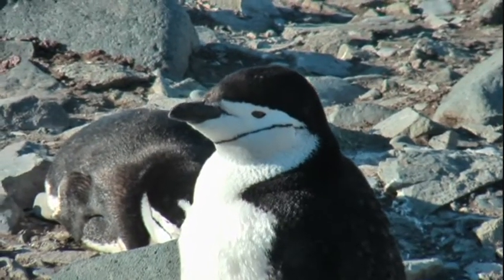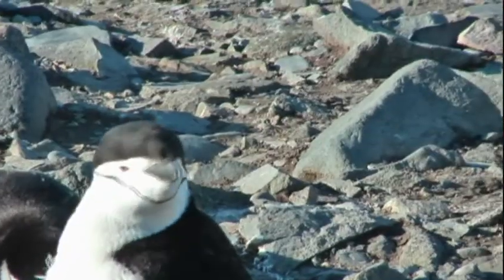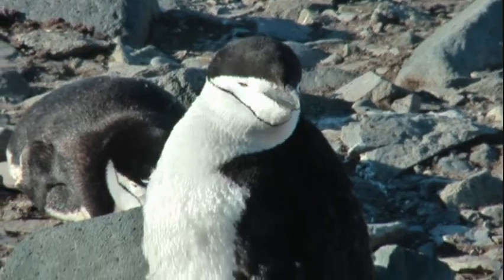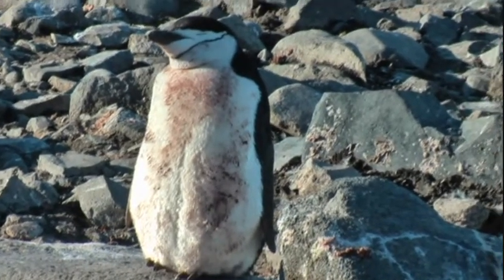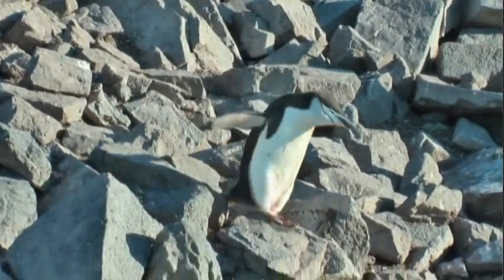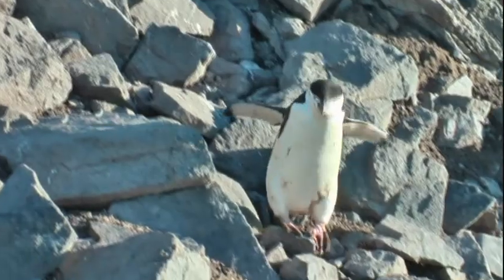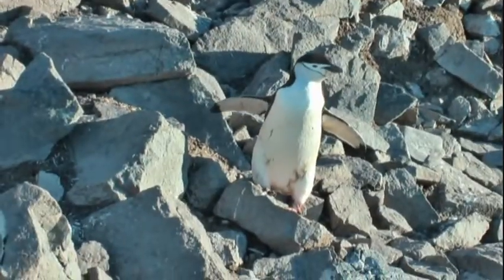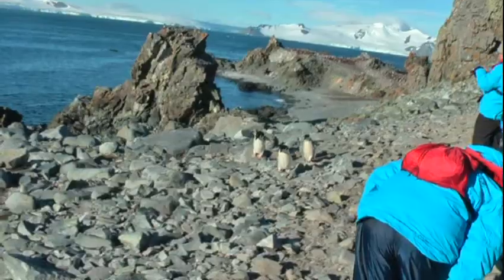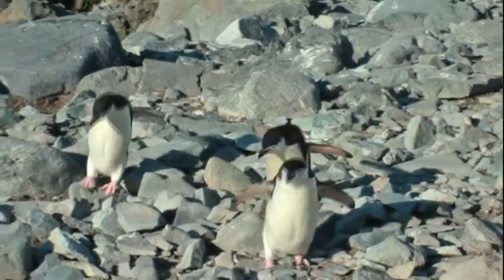I wonder why they have these chin straps. The white bellies and black backs make sense as camouflage when they're swimming, but the chin straps just seem rather ridiculous. This one seems to have got itself a bit mucky. Here's one hopping down the rocks. Whoops! Oh, you gonna pose? Time for another penguin photo. Here come the red arrows of the penguin world. These ones are flying in formation here.